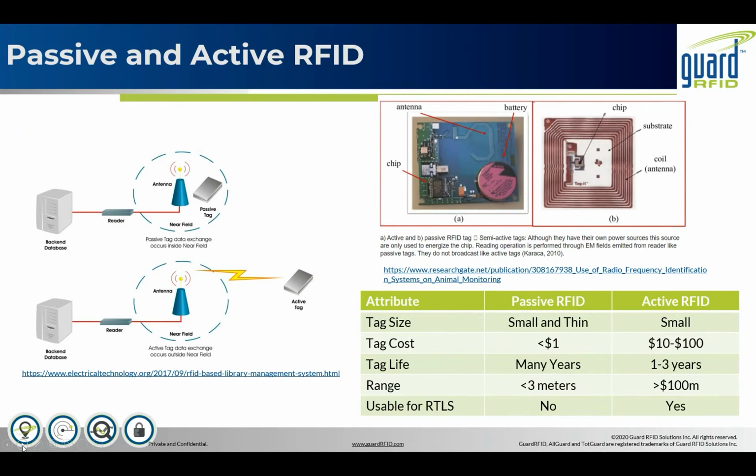RFID tags are pretty pervasive within the retail industry. If you've run a marathon or a 10K race in the last few years, you probably had an RFID tag embedded in the actual number you were wearing, and they are very widely used. The difference between those passive RFID tags and the active RFID tags that we use for RTLS systems is the presence of a battery.